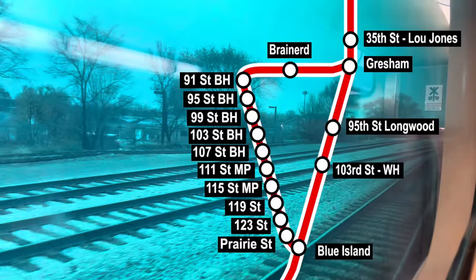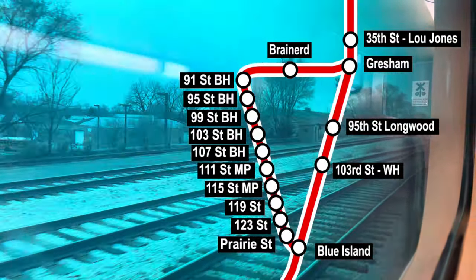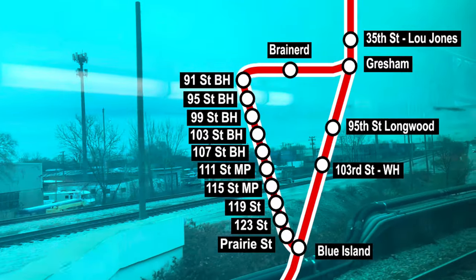After stopping at 35th Street Lou Jones Station, our next stop is Gresham. After that, our train branches off onto the Beverly branch. This is a branch line with 11 intermediate stops, located in the Beverly Hills and Morgan Park neighborhoods of Chicago. We briefly head west before making a sharp turn and continuing in a southern direction all the way to our final stop of Blue Island, Vermont Street.